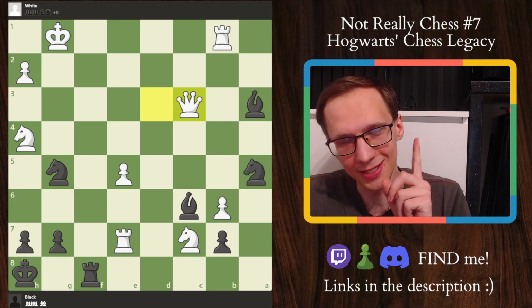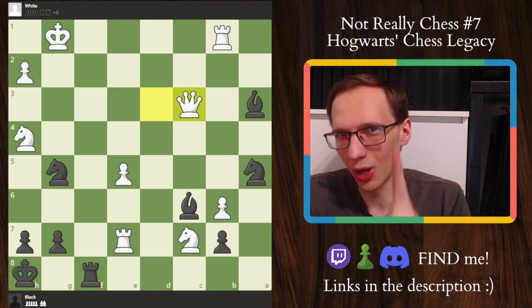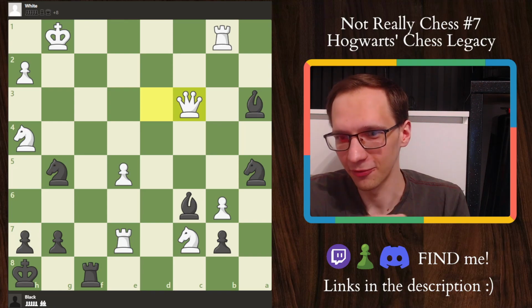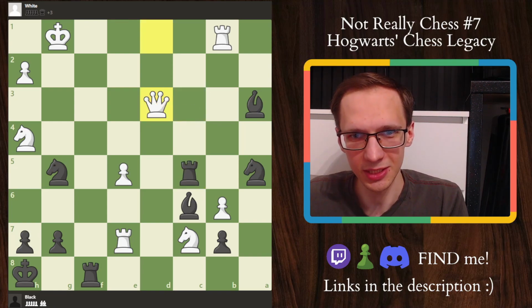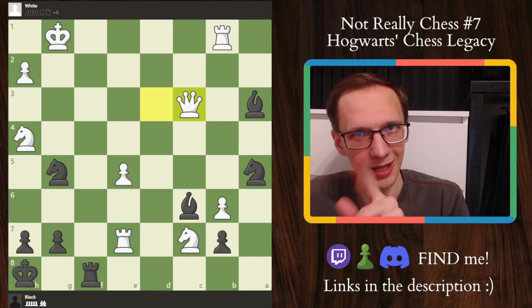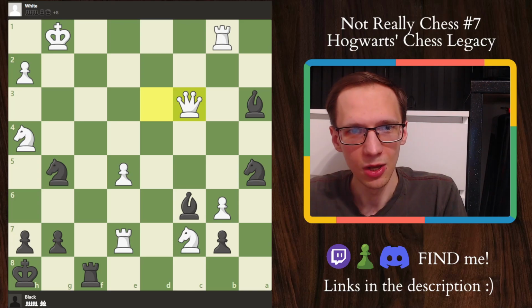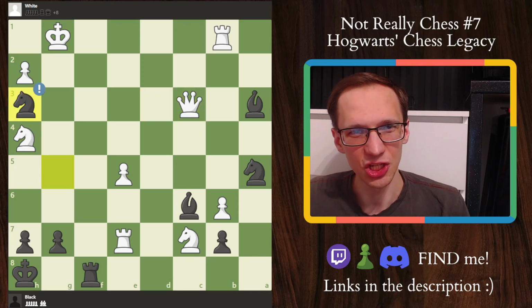This is an example of not just one decoy sacrifice, but a double decoy sacrifice. We already sacrificed one piece as a decoy. Let's do another one. And this is, of course, where Ron comes into play with knight h3 check.